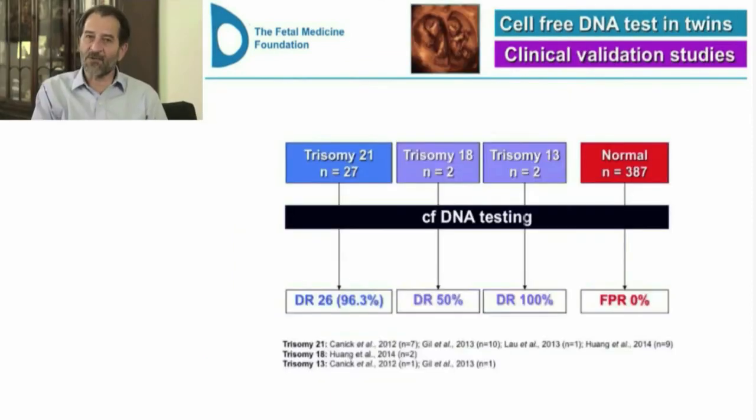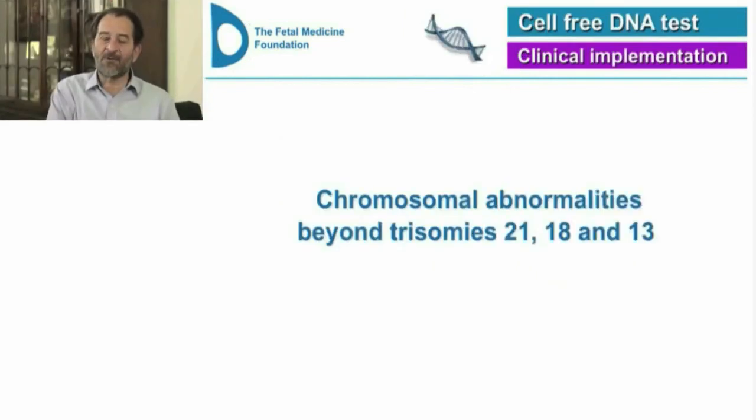Cell-free DNA testing has also been successfully applied in screening in twin pregnancies. The results are in general similar to those of singleton pregnancies. However, the total number of cases that has been examined is very small. We will have to wait for much bigger studies to see how the real performance is. I now want to discuss the implementation of cell-free DNA testing for screening for chromosomal abnormalities beyond trisomies 21, 18, and 13.